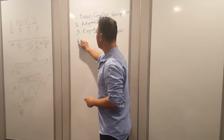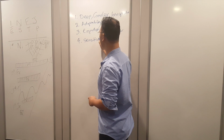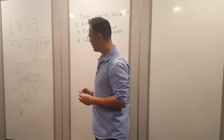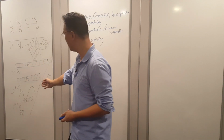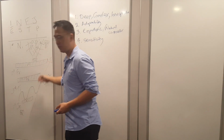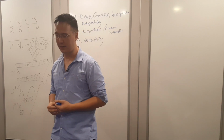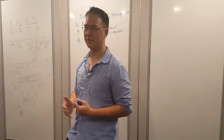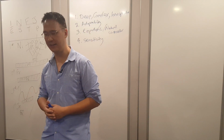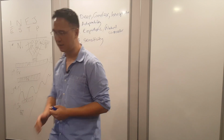So the fourth characteristic is sensitivity. We talked a little bit about this over here, with the extroverted sensing function being the weakest. This inferior function plus these two combined together make an INFJ a very, very sensitive person. Most INFJs I know also fall into the category of highly sensitive person, or HSPs, and this level of sensitivity does apply also to the physical world.